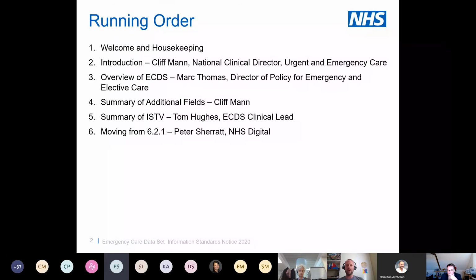So that's the thing to bear in mind, is that you would be risking dropping out the data for a period, and that would be your risk to manage. But yes, technically that is possible, although not recommended.